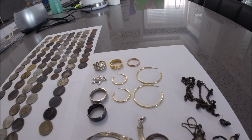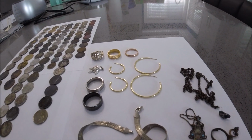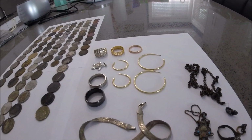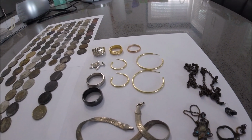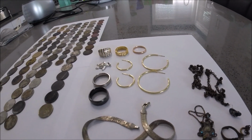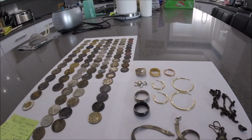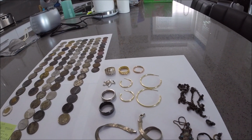If those other hoops are 7 grams total, that would make it anywhere from $1,341 plus. If it was 10 karat, $388 more. If it's 14 karat, $544 more. So it could end up being something like $1,800 in gold, possibly. But right now we're at $1,341 in gold.